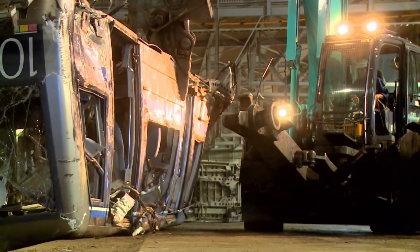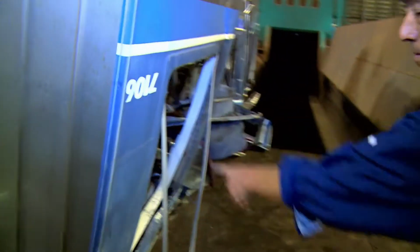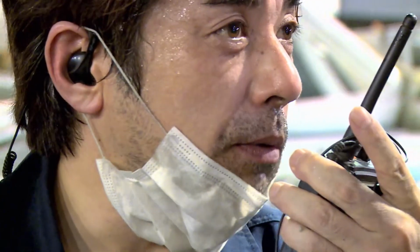Time's running out for Roshi Zu. Where is the number? Here, every second the monster press isn't running costs money. We're ready. Let's go.